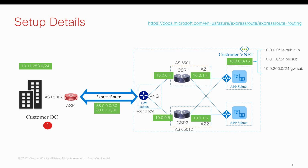The first step, as I mentioned, in more detail: this is the IP address I'm using, 88.0.0.0/30 as the primary connection. I have another, 88.0.1/30, as the secondary. Even if you only have one ASR, you can still create primary and secondary. But it's more useful if you have 2 ASRs running at your data center. In this case I'm using one ASR, and I will still be able to show you the primary and the secondary. But keep in mind, it's better to use 2 physical routers at your data center for high availability.